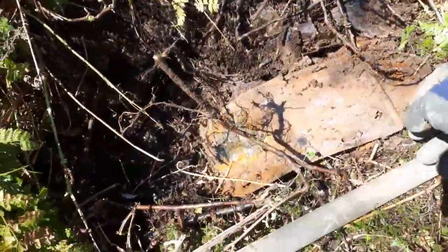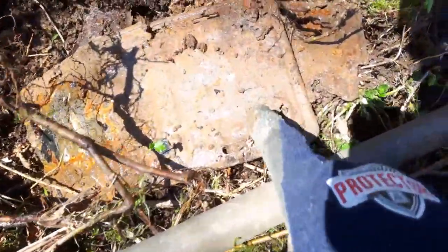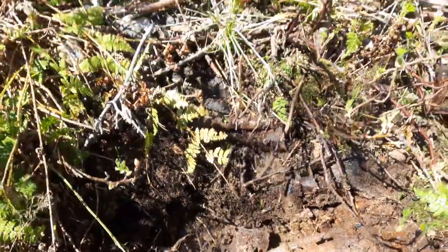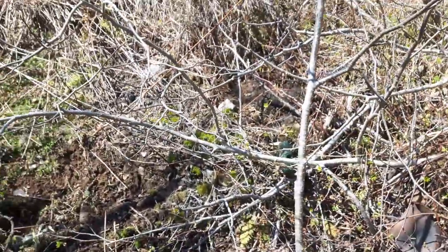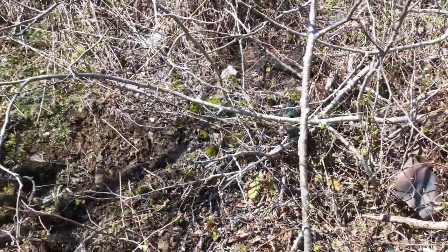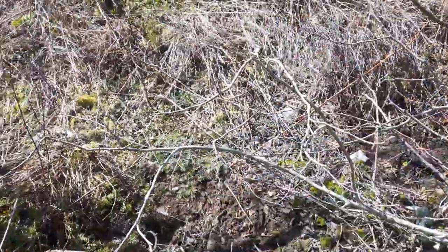I just scraped up these two license plates, and I can definitely see this one is 1930 right there. So there might be some other stuff buried right in here. I'll scrape around a little bit more, see if I pull anything out. If not, we'll see you in a different section.